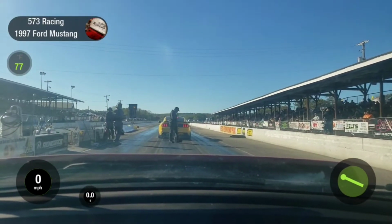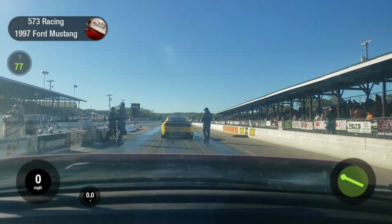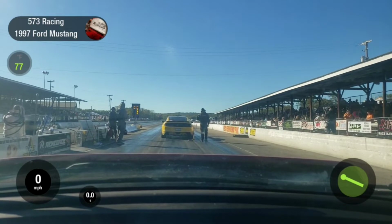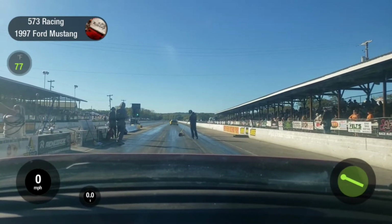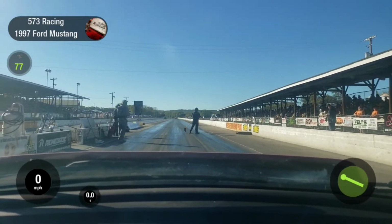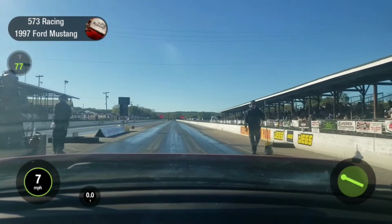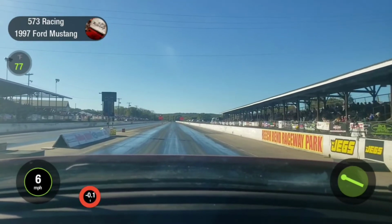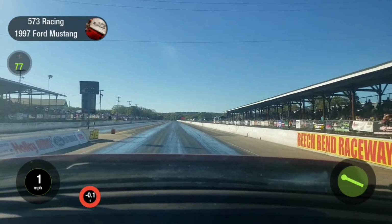Brian Prince and Brandy Russell, our next pair. Brian Prince, the 86 Mustang GT out of Georgia. And Brandy Russell, the 2015 Mustang out of Indiana. Prince's finishing Mustang. Slow off the 60, and he's making time up as he goes down the track. 10:48, 133 for Prince. Russell goes 10:87, 136.